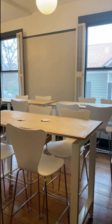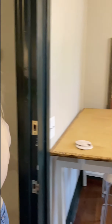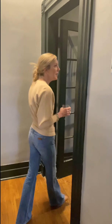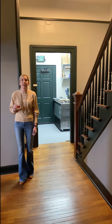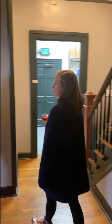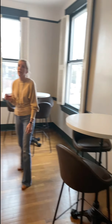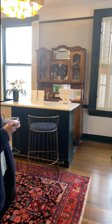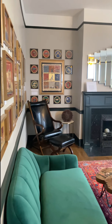Right. This is our cafe. As you can see, we have beverage in our hands. We have a food and beverage program that is open and operating from 9 a.m. to 9 p.m. Monday through Friday, and on the weekends from 10 to 5. We have some non-alcoholic options, and we serve beer and wine and food. We have tea and coffee that's free for anyone that's a member or anyone that is renting space.